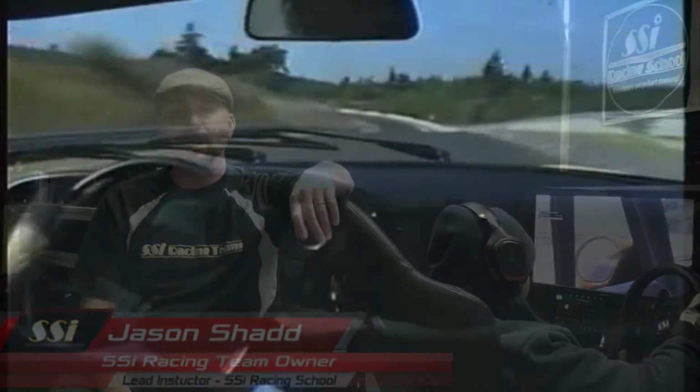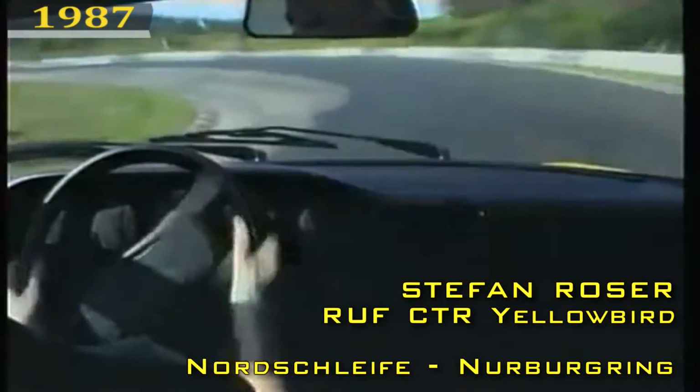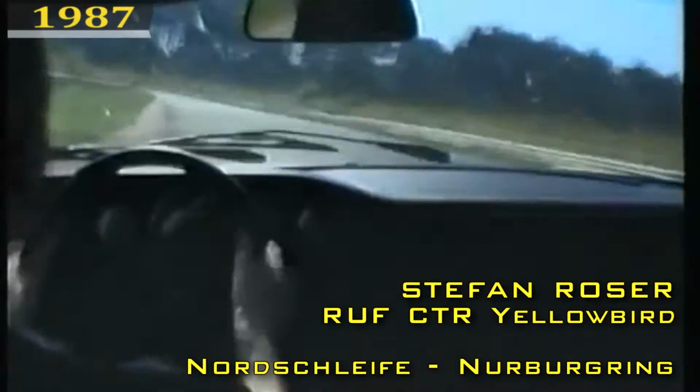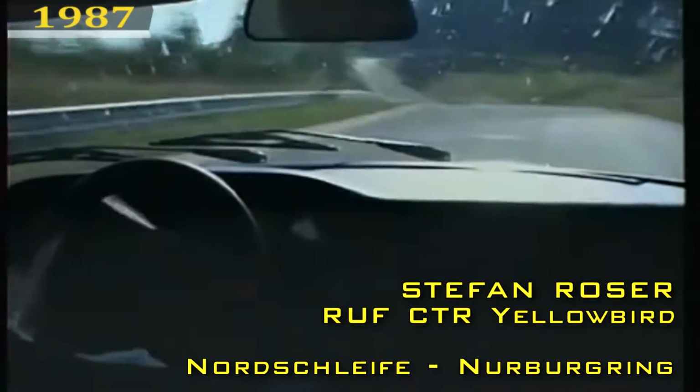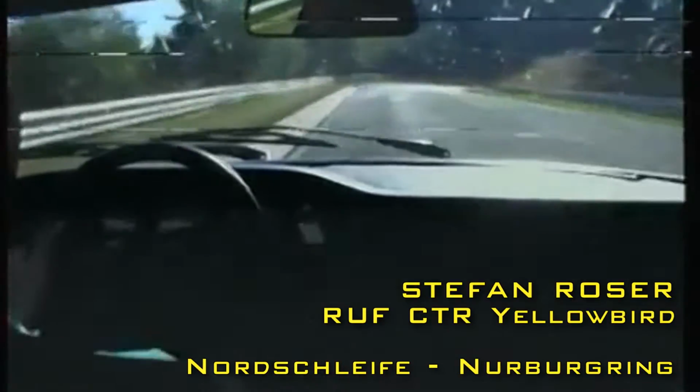Today we're going to have some fun comparing the Porsche Ruf CTR Yellowbird on both Project Cars and Assetto Corsa. The track we've chosen for this is a purposefully done one, the Nürburgring, the Nordschleife. In 1989, Stefan Rosser immortalized this track car combination by strapping an onboard camera and driving through these dangerous streets in the then newly designed CTR Yellowbird. So stay tuned, turn the volume up, and listen for that beautiful Porsche Flat 6 music.